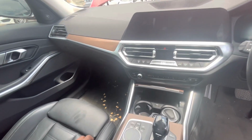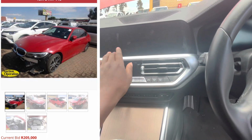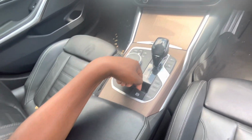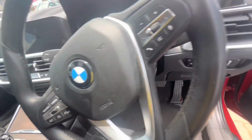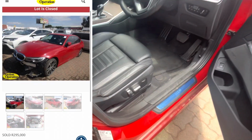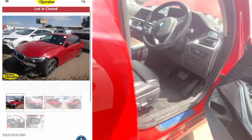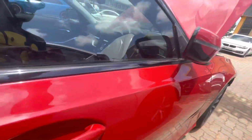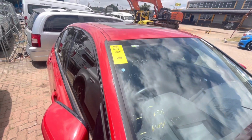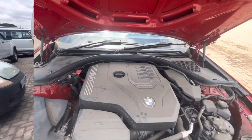The current bid for this one at the moment was 205,000, guys. Imagine, for this kind of car that is in a very bad condition, especially the exterior, as you can see. And it could sell for around 295,000. I can say, guys, this is a very special car. I have not much more to say. As you can see, there's no key and it's damaged. Interior.